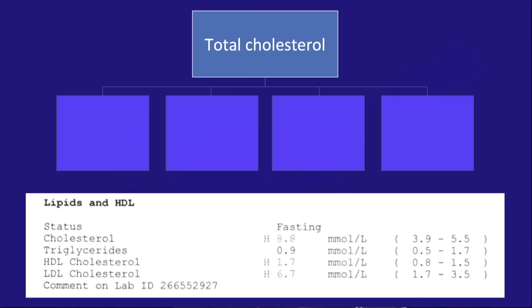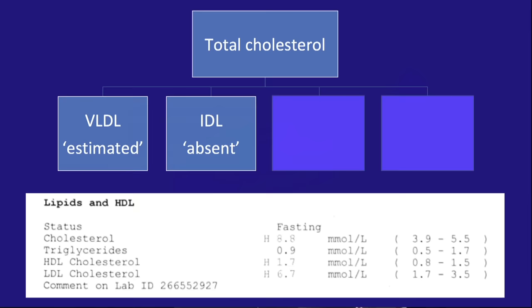You see, centrifuging the blood to spin it down so that you can actually measure the particles is a time-consuming and expensive procedure, so it's usually not done. So instead, some values are calculated, which is really a euphemistic term for saying they're guessed. So VLDL we know exists, but it's actually not listed here. But it is actually estimated as a part of the calculation for LDL. It's estimated. IDL here, in actual fact, is assumed to be absent. Makes it a bit easier to do the calculations if we pretend it's not there, right?